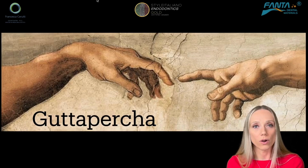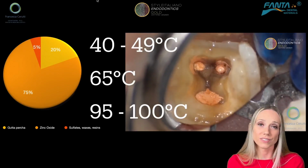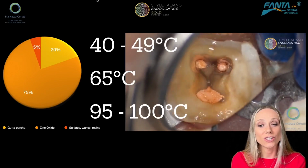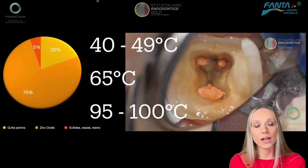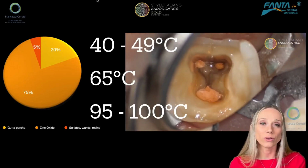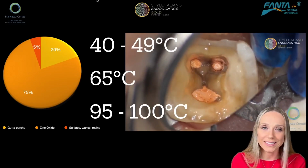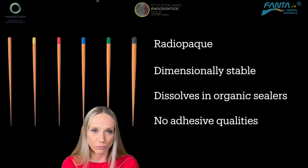The core of our root canal filling will be gutta-percha. Why gutta-percha? Because it's a material that is sensitive to heat, and so at 40 to 49 degrees it starts becoming soft, and then it is sticky and softer at 65 until it melts at 95-100 degrees Celsius. And so gutta-percha is a material that is composed in general by gutta-percha, zinc oxide, and sulfates, waxes, and resins, and the amount of these components is variable among the producers, but more or less 75% of our points are made by gutta-percha, which is derived from a plant, and all the rest is useful to stabilize it and to give it some antibacterial property, which is zinc oxide.